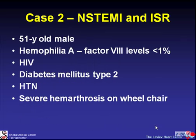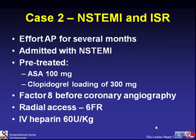The second case is a relatively young patient, 51 years old, again with hemophilia A, again with factor 8 levels of less than 1%. He has HIV, some risk factors including diabetes mellitus and hypertension, and suffers from severe hemarthrosis and is actually in a wheelchair. This patient presented with effort angina for several months and was admitted to the cardiology department with non-ST elevation MI.